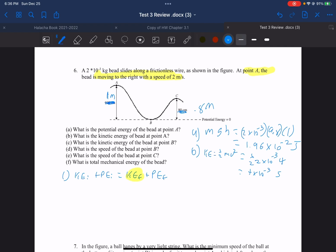Thankfully, we have some help because we can see clearly that the potential energy at point B is 0. That is this height over here. And we know that the initial kinetic energy, the kinetic energy at point A, we have from parts 1 and 2. So the kinetic energy at point A is 4 times 10 to the negative third. The potential energy at point A is 2 times 10 to the negative 2. And that is going to equal KEF, so we can just solve very quickly. 4 times 10 to the negative third plus 2 times 10 to the negative 2 is just 2.4. KEF equals 2.4 times 10 to the negative 2. That is indeed the correct answer.